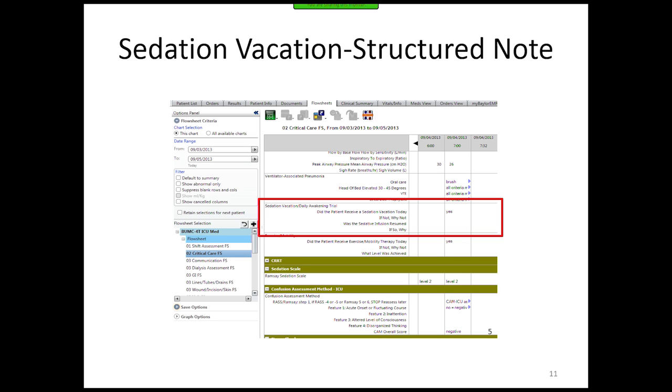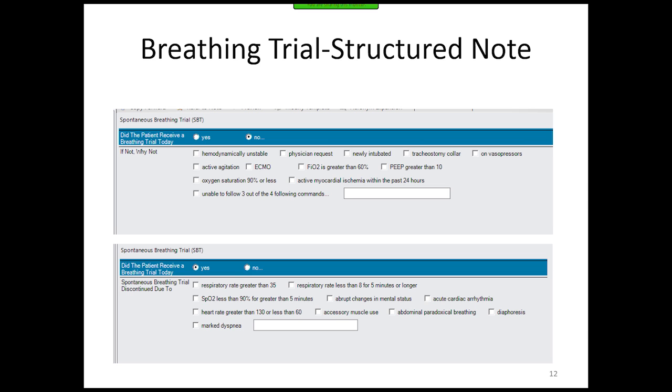Next slide, please. So in our system, in the critical care environment, for the most part, it is respiratory therapy who's doing the breathing trials. This is an example of their structured note. What you can see in the top box as well, so if you look at the first question, did the patient receive a breathing trial today, yes or no? If you move down to the next box, then that really has the exclusion criteria.